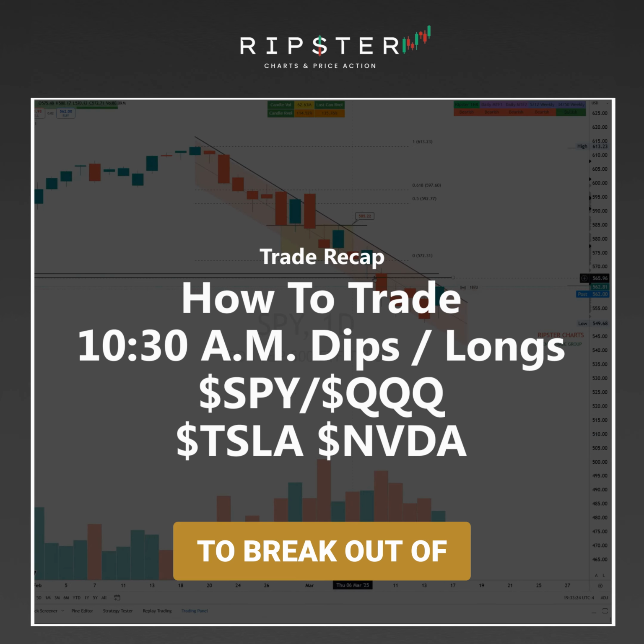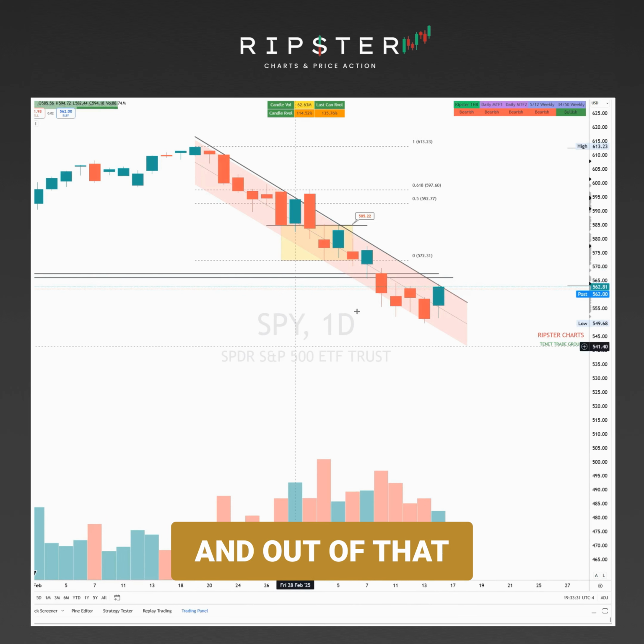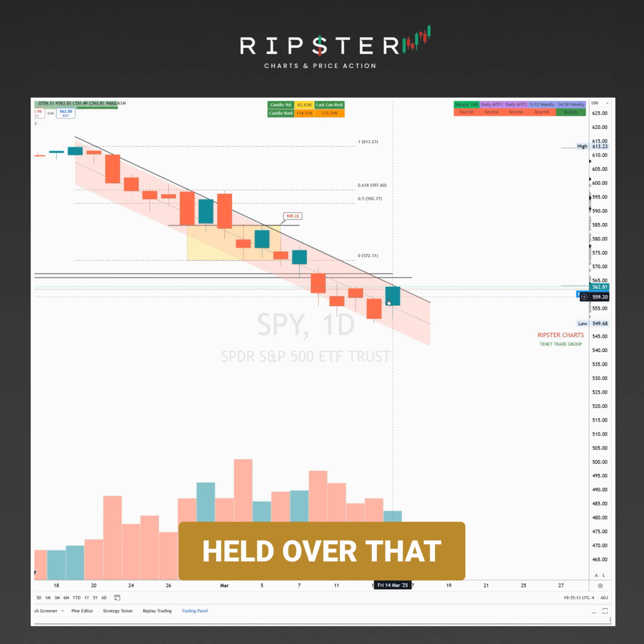So SPY is trying to break out of this downtrend channel. This will be important on Monday. If we break out, then we'll see the reversal on the SPY and out of that downtrend channel. So that's what SPY did. Pretty bullish candle today. SPY held the lows of the last few days. It held over that. That's why we had a bullish move.